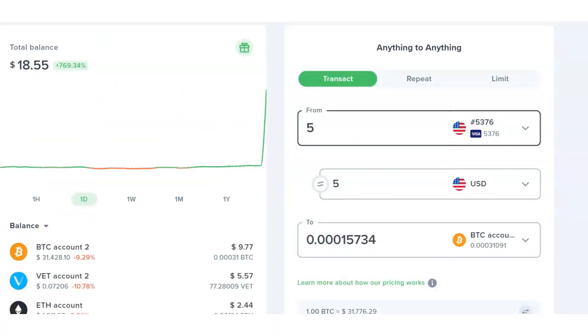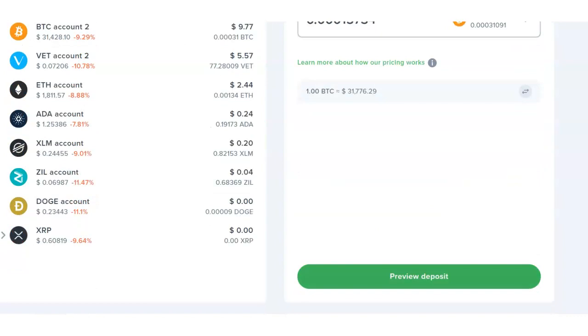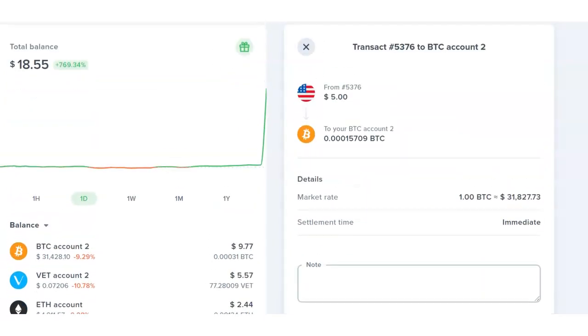So I'm going to keep it on credit and debit card because I want to have access to a much quicker and faster transaction. So if I click on preview deposit, there it is.